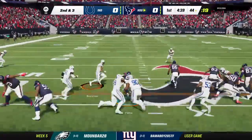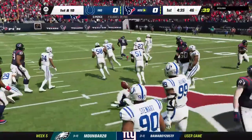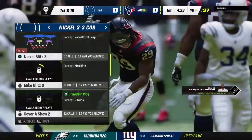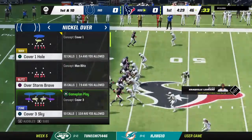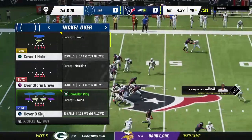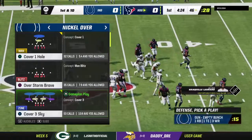On second down, here's Pierce. And he'll be taken down, but not before he gets into enemy territory. 10 yards there, good enough for a Texan first down. Now, look, that wasn't a huge gain, but those are the types of carries I think they were missing in their loss last week. They couldn't get him going on the ground.